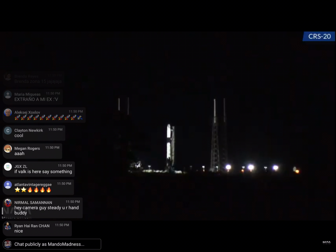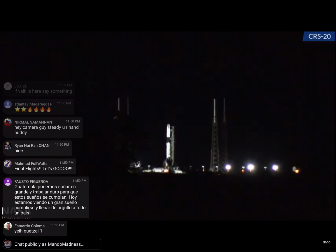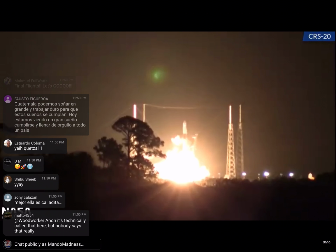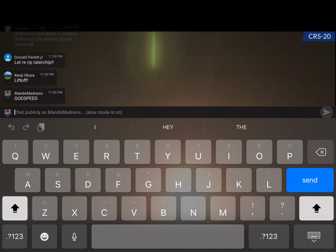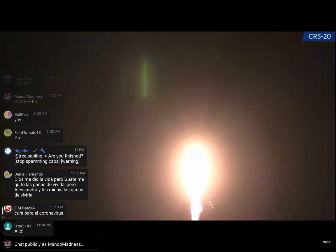All right, folks, here we go. The business end of our countdown. Watch that green flash. There we go. Merlin engine ignition and liftoff of the Falcon 9. The farewell flight of Dragon version 1 on its way from the Cape Canaveral Air Force Station. Look at her go.